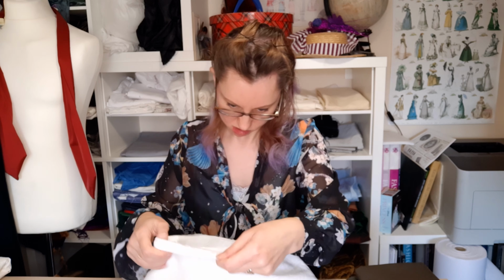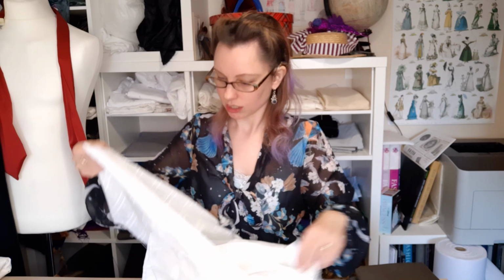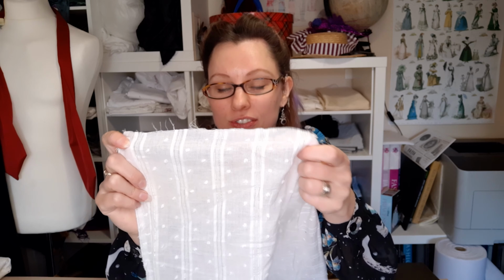There's a mark on it there. Hopefully that is just on the selvage and not on the rest of the fabric, because that would be annoying. But yeah, I bought this, which is a Dobby spot cotton. So it's got a stripe to it, and the little Dobby spots on it, and the stripe actually has, I don't know if you'll see it, it might just catch the light, a lurex thread running through it, so it's a little bit fancy. It's a bit fancy for Regency day wear, but I just couldn't resist it.